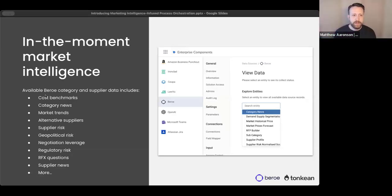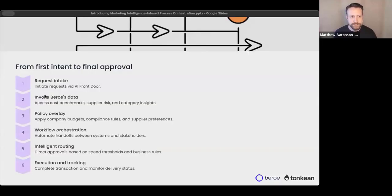Absolutely, well put. So this is less a linear representation of any particular procurement process than a framework for thinking about how these tools are brought together broadly. Request intake comes in through the AI front door, which interprets needs and surfaces relevant category insights immediately, which I'll show you in just a moment.